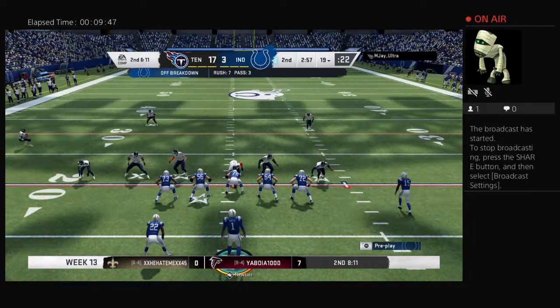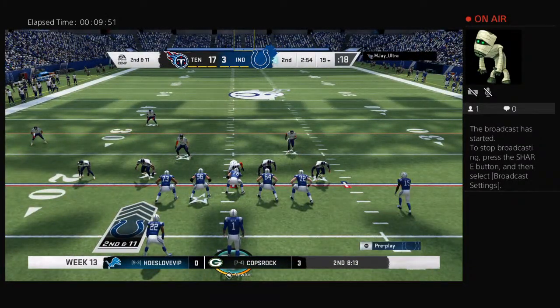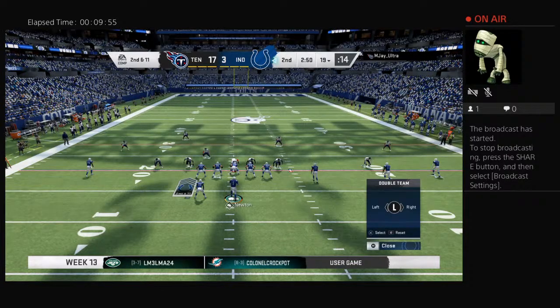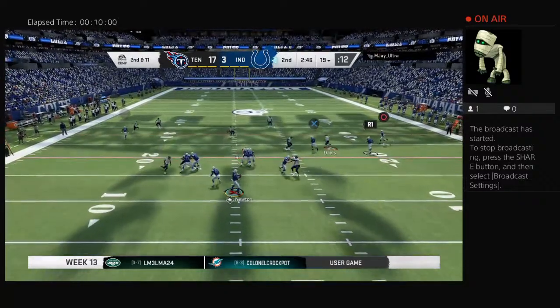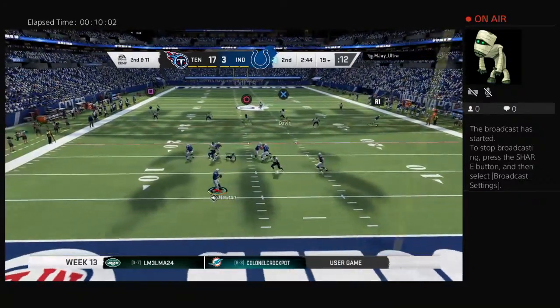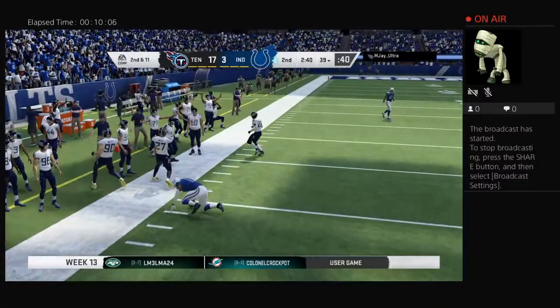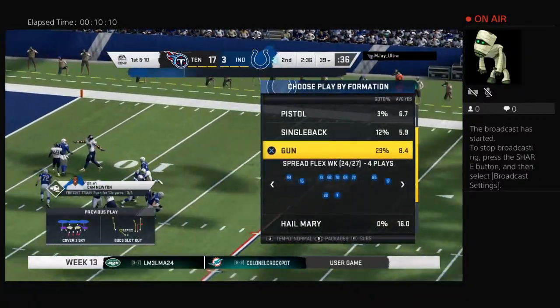After the loss to start out, here's 2nd and 11. Switch. Gun. Quick dance. Go. Switch. From the gun, here's Newton. Oh, did he hang on to it? He did on the dive. Nice grab. 19 yards to pick up there.